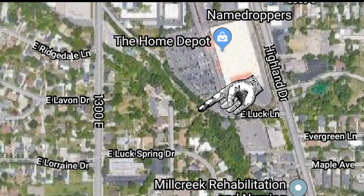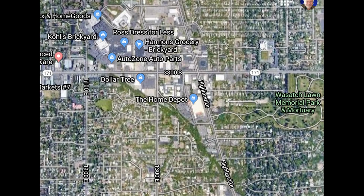Sure looks like it. Now, it definitely stops right here. Nothing was built past this point. But it makes you wonder if he wasn't heading for the sawmill, which was right here, where the Jordan Canal crosses over the top of Mill Creek, right here.